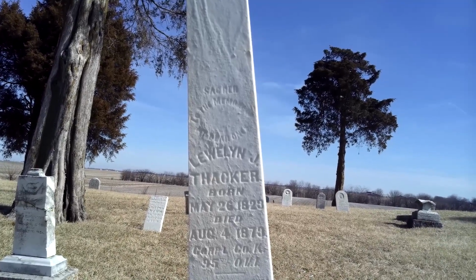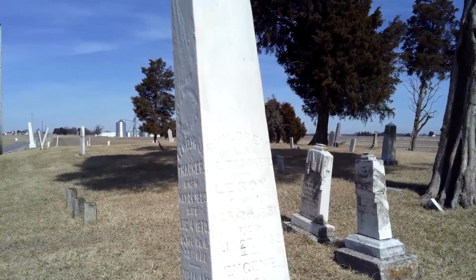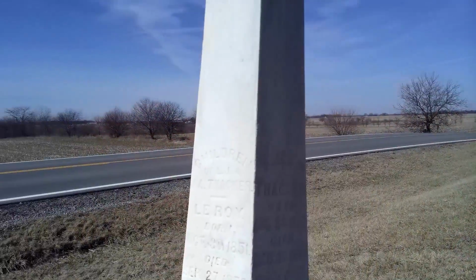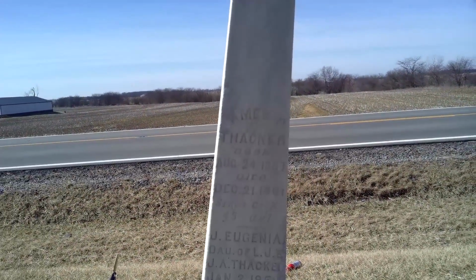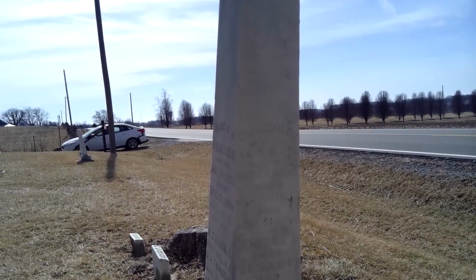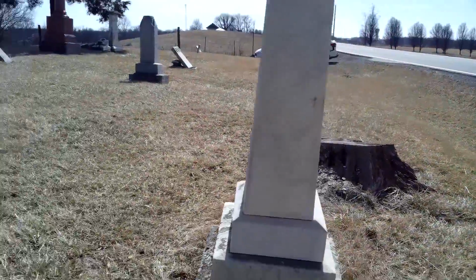Llewellyn J. Thacker, Juliet Ann Thacker, children, J. A. Thacker, Leroy, Eunice, James P. Thacker, J. Eugenia Thacker, J. A. Thacker, Rebecca Thacker. Oh wait, no, that's children of L.J. and J.A. And Charles. We already saw Charles on the opposite side.